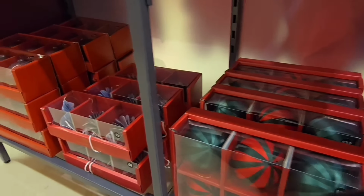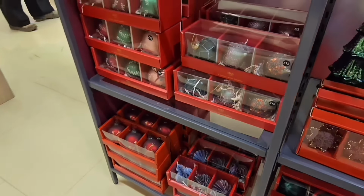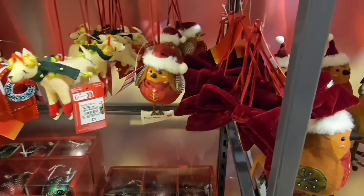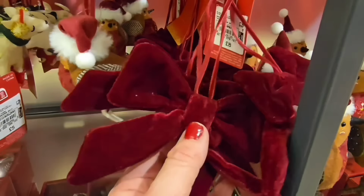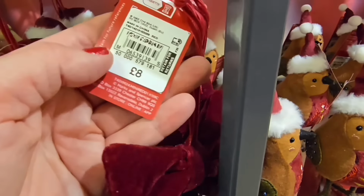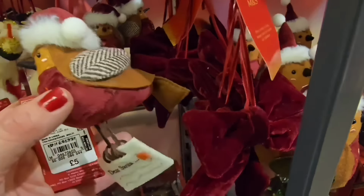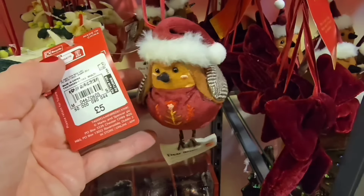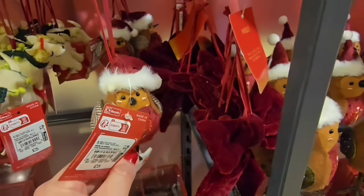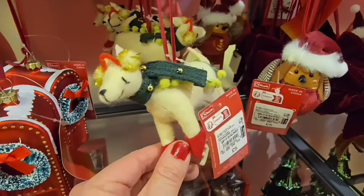More packs of baubles. Lots more packs of baubles. And here's some individual guys. So you have like a nice rich red bow. Let me give you an idea of what you're looking at price-wise. That's 8. Mother little bird for 5. That's crazy because they're 5. And he's 5. Little reindeer.